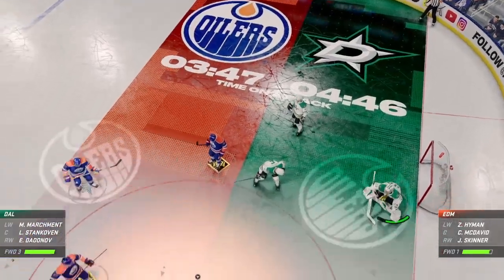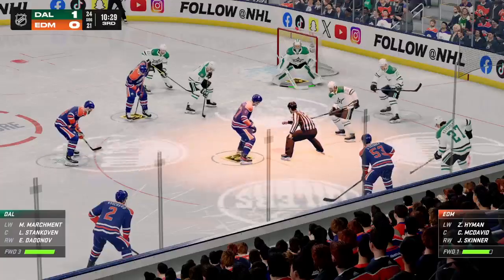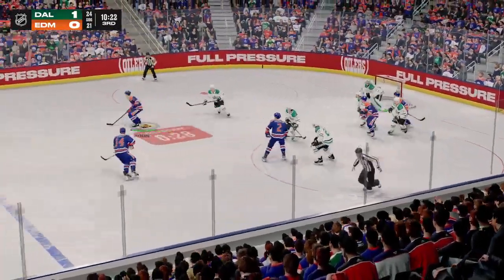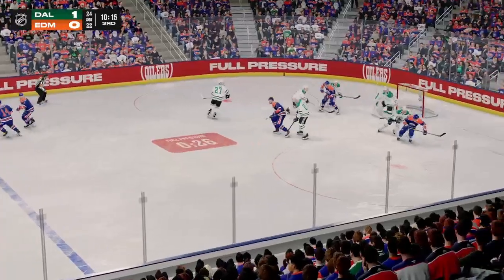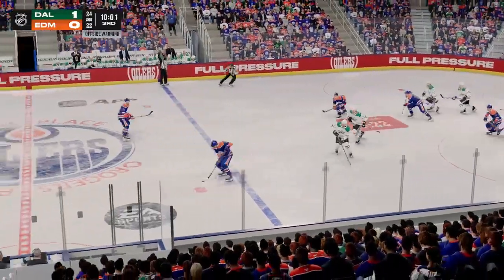The Stars have been relentless in the offensive zone tonight, and they continue to lead in the third. And they win the draw. Now let's see what they can do with it. Unleashes a cannon! Shuts him down! And he loses control of the puck.